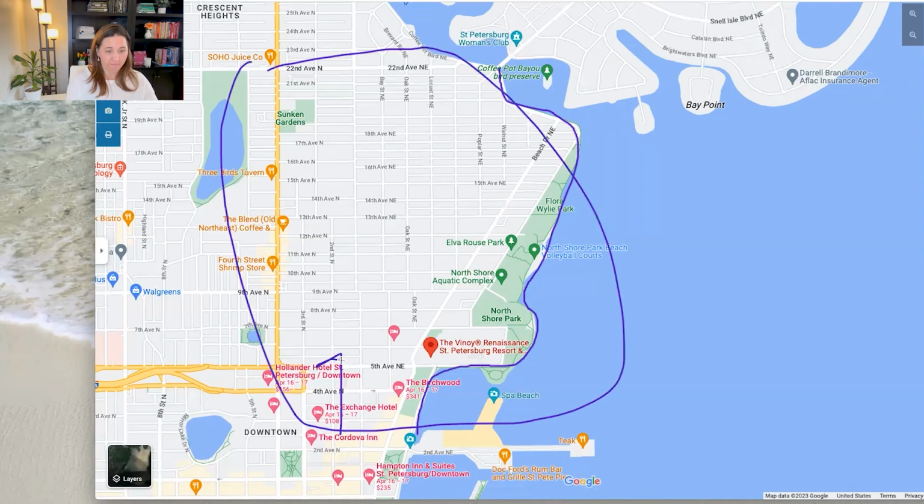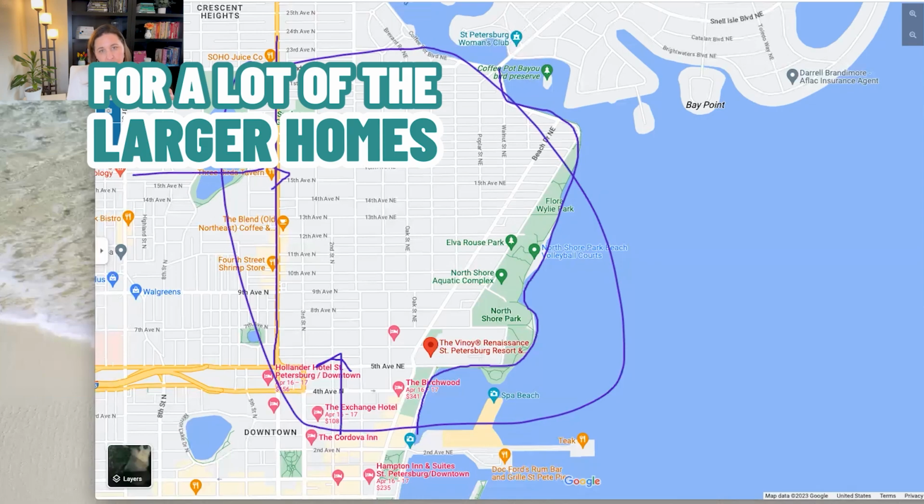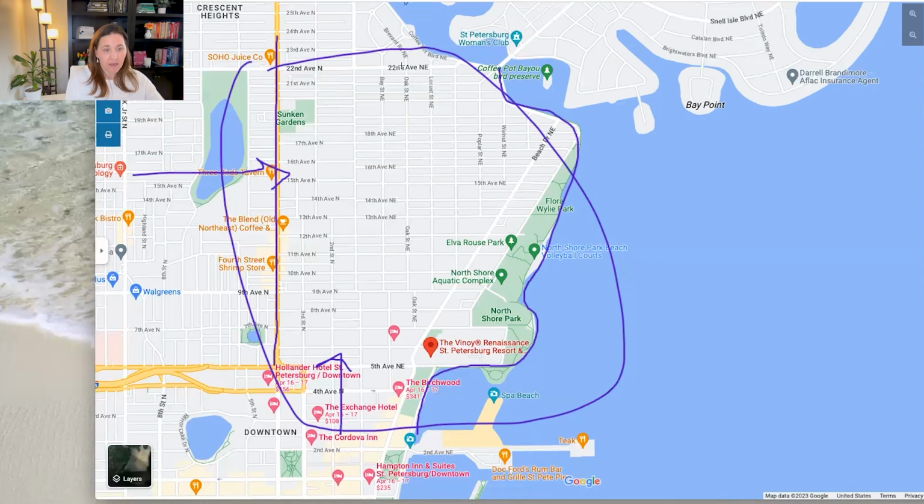So we're going from downtown north, like I said, 4th Street east, this is 4th Street. And then I'd say it ends about 22nd Avenue for a lot of the larger homes, but it definitely goes above that for many of the homes as well. Okay, now, anything in here, you'll find a lot of mixes between cobblestone streets, which are so cool. Not as cool if you have a low car, but they're still very quaint and beautiful, and it's really nice to walk around. This is where you're gonna find most of your larger homes.